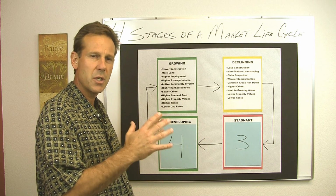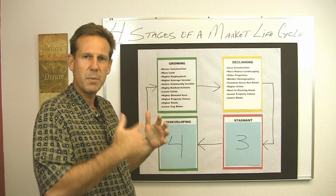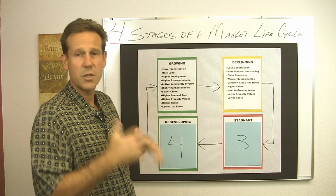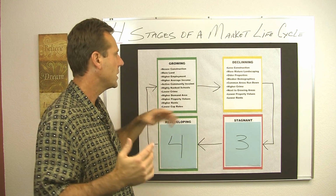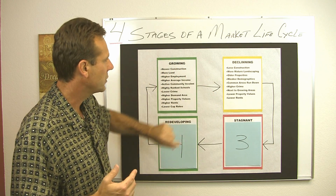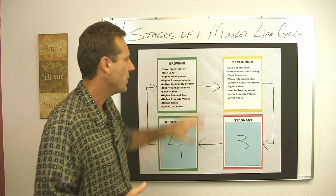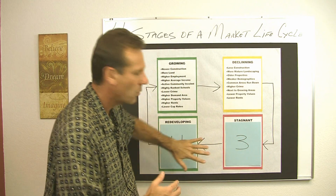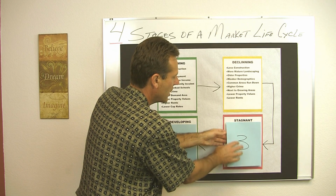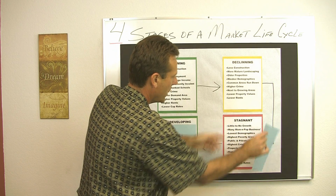As the market starts to get a little bit stronger and we start to build more space, more units, the construction stage starts to kick in, in other words. This is a good place to be, but not right now. This is where the low-hanging fruit is right now. So let's look at the stagnant stage. We actually transition from declining to stagnant, where there's really not much going on. This is a scary stage to be in because there's almost little to no growth going on.